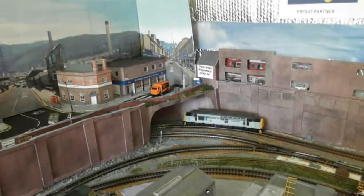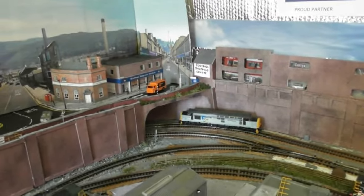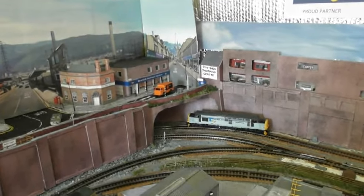The boxes will still come in useful, and plus I'll get a little bit of cash for the stuff that I'm selling on eBay. This locomotive came from Birkenhead, by the way, and I am actually the third owner of it, but we'll go into more detail about that in another video. Looks pretty good, doesn't it?